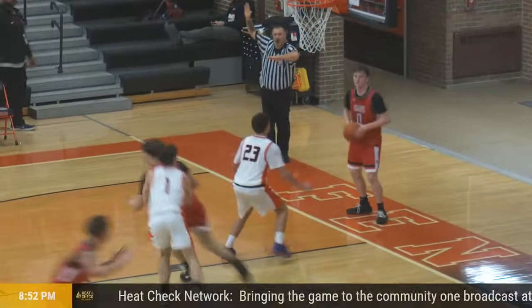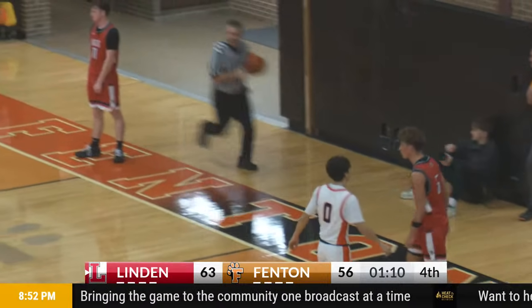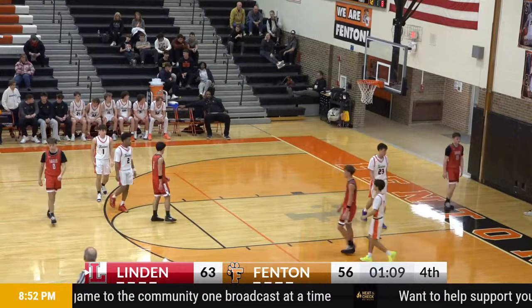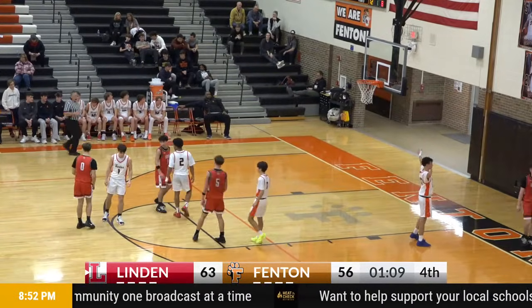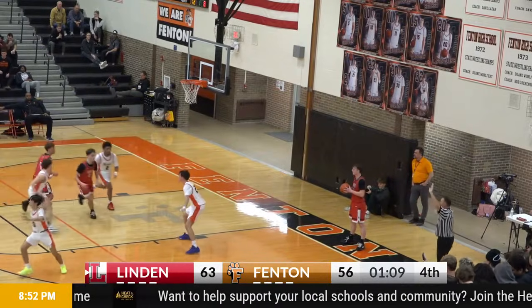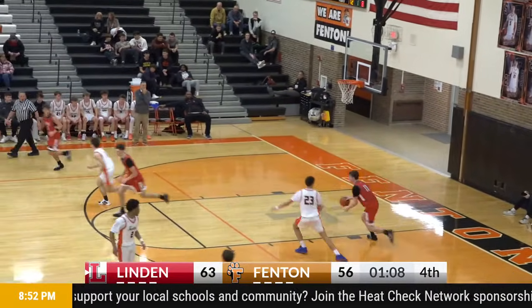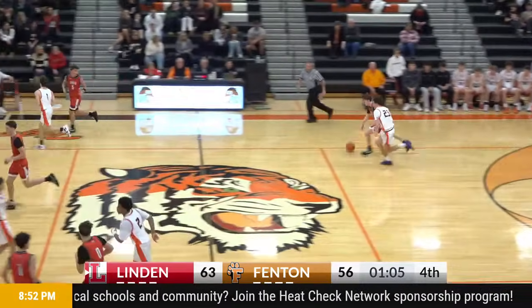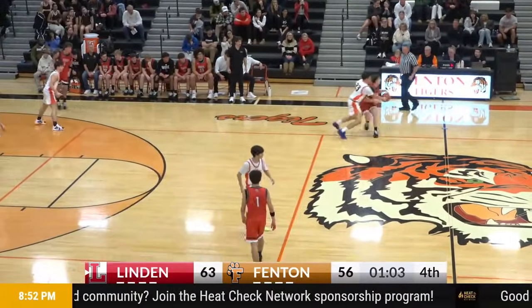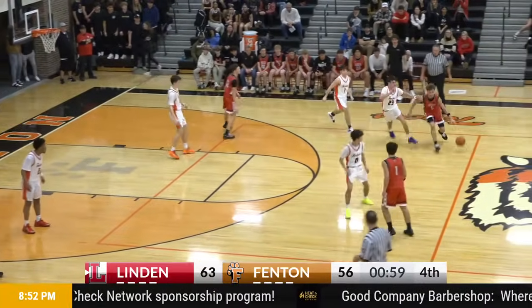There's only a minute left of action in this rivalry matchup. It's Fenton who's down 56-63 against the visitors, the Linden Eagles. It's been a back and forth battle. Linden looking to extend this lead. It was Fenton who just coughed it up, unforced turnover, and gave the ball back to Linden when it mattered the most. Right now, handling the ball, Babcock.